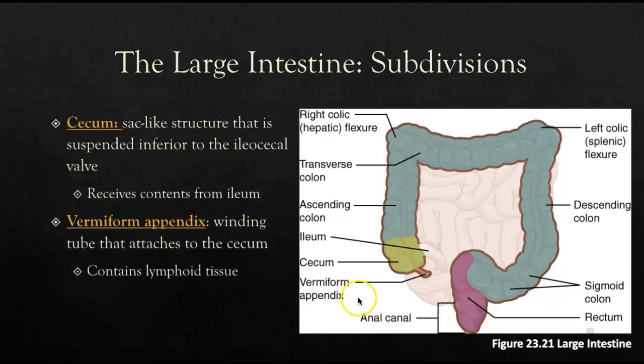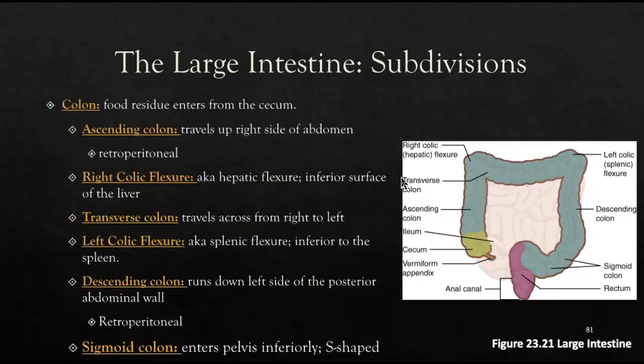So let's talk about the different parts. First, we have that cecum, which is a blind sac that is suspended inferiorly from that ileocecal valve. And here we're receiving the contents from the ileum. Hanging off of that cecum is the vermiform appendix. That is a winding tube that attaches to the cecum and contains the lymphoid tissue, again serving as more surveillance for pathogens. And from there, we are going to move superiorly or up.